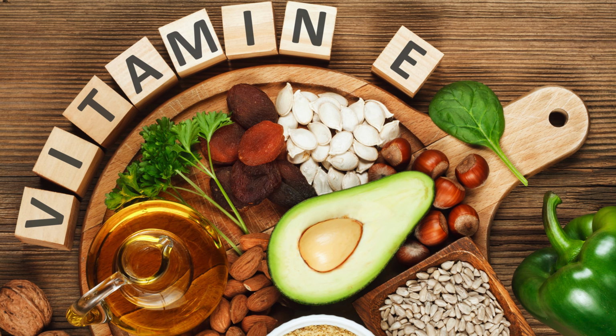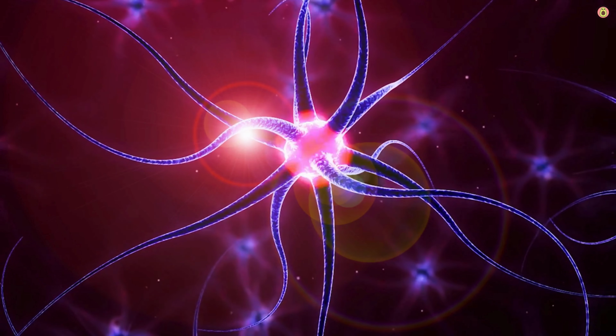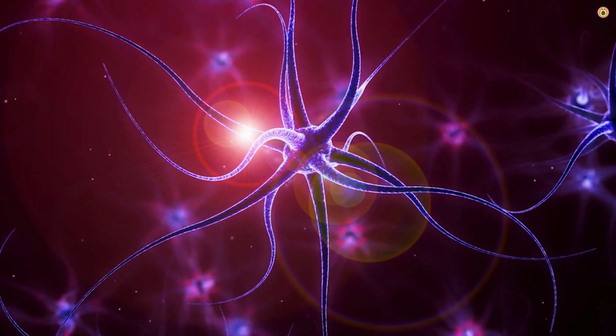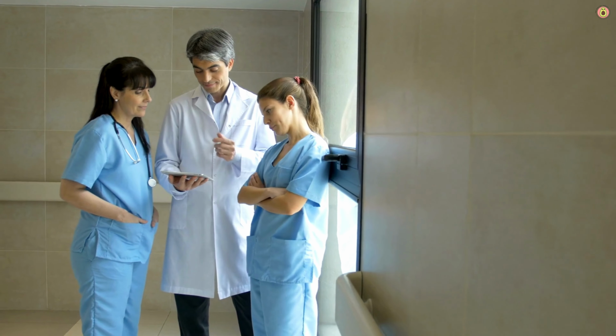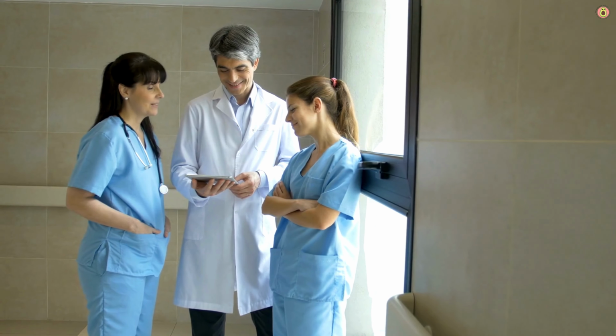Vitamin E is a powerful antioxidant that helps neutralize free radicals, unstable molecules that can cause damage to cells, including nerve cells. By reducing oxidative stress, vitamin E protects nerve cells from damage and may support the body's ability to repair and regenerate nerves. It is also involved in maintaining the integrity of cell membranes, including those of nerve cells. Healthy cell membranes are essential for proper nerve function and signal transmission. Vitamin E helps protect nerve cell membranes from oxidative damage, preserving their structural integrity and function.